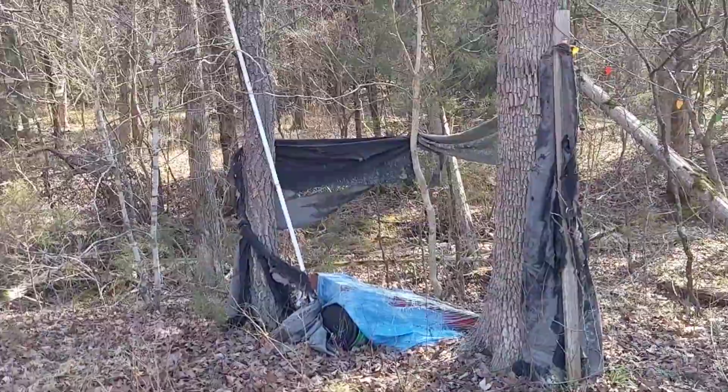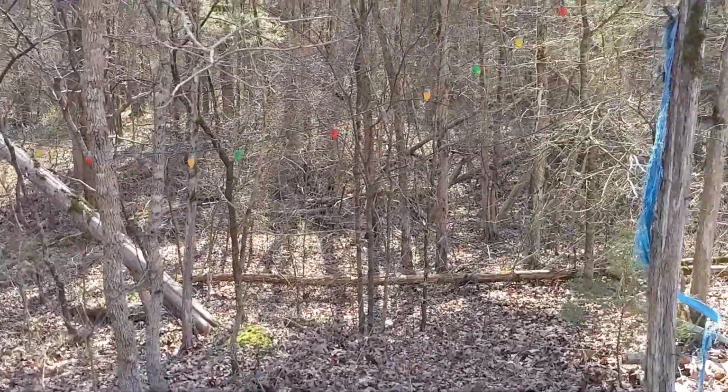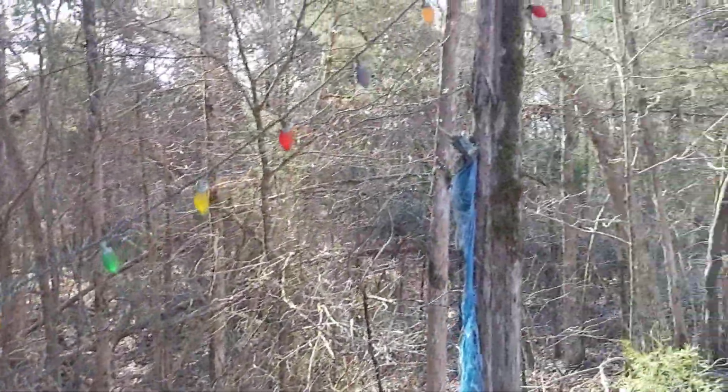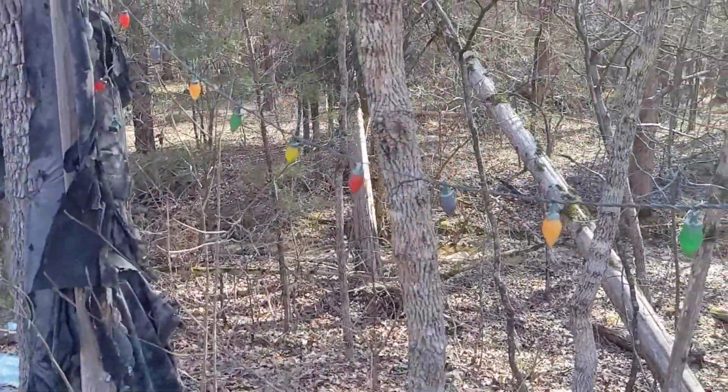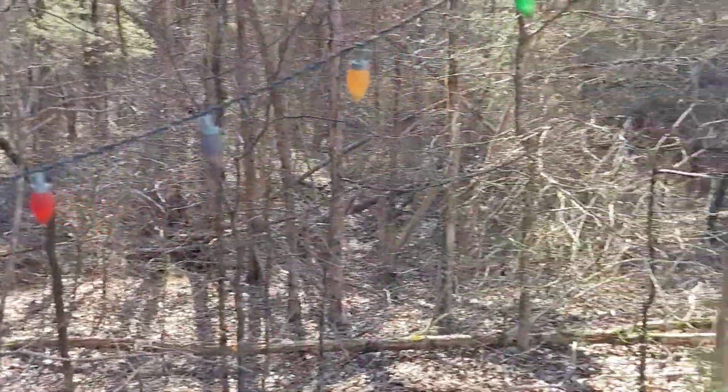There's a little bit of junk on the property there. Somebody had some lights hooked up out here at one time. Had the electricity hooked up. There's a little creek down there in the valley.